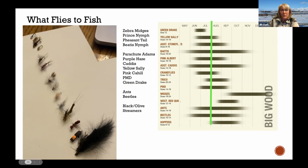Ants and beetles, like Morgan said, always work. And some small streamers, black and olive, woolly buggers, whatever you've got. Those kinds of things will be productive for you on the Big Wood. And the sizes are listed there on the hatch charts. Do you guys have questions about flies?